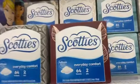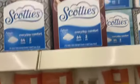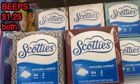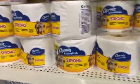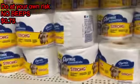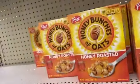We're going to grab two of these, use this coupon, 75 cents, and let's get it, making it two for 25 cents. And we're going to grab one of these, this is a tester, use this 25 cents, making this 75 cents. Look at this little box.